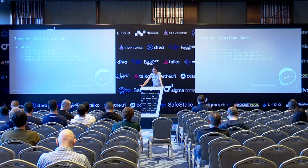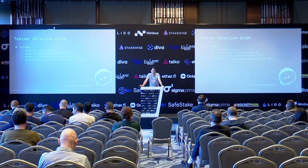Okay, I'll finish my presentation with a handy testnet selection guide. As I said, Holešky is proof of stake, so obviously if you're a staker and annoyed about the Goerli stake, just take a look at Holešky. Due to the size and expected network effects, it could also be interesting for large service providers or layer 2s, or really whoever else needs mainnet conditions on a testnet. At the time of this presentation, the expected uptime guarantees are around 4 years, with an end of life of 2028 for Holešky.